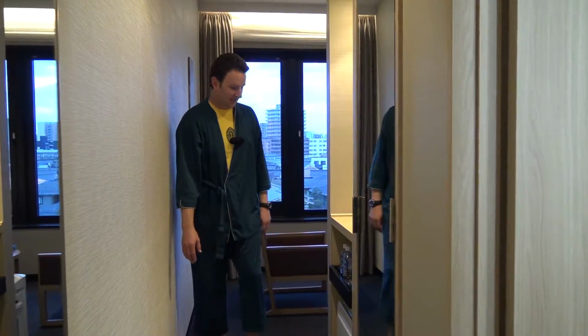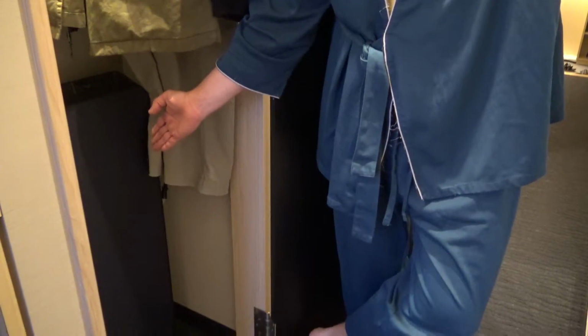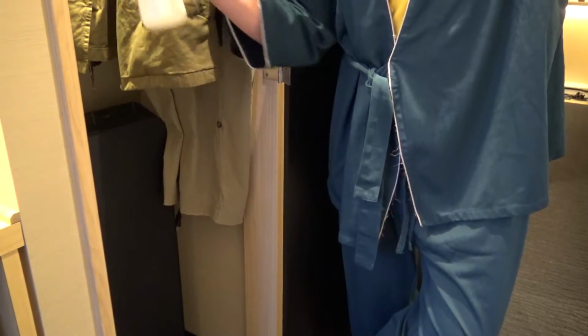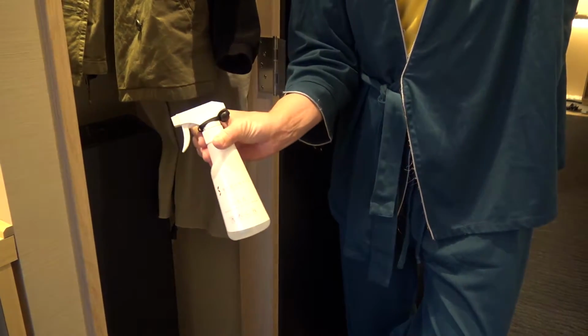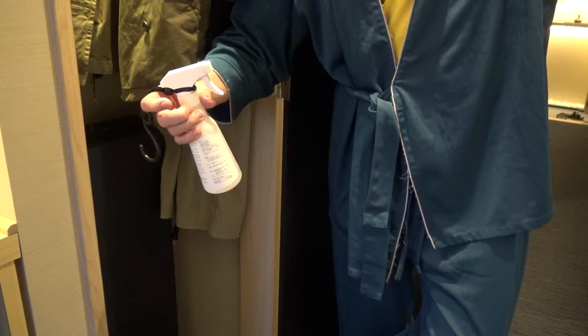The closet is here. It's a small closet, but something I want to point out is there is a pants press inside the closet, so you can keep your pants perfectly pressed. And something that's in a lot of Japanese closets is a fabric and air freshener, so you can use this to freshen up your fabric.